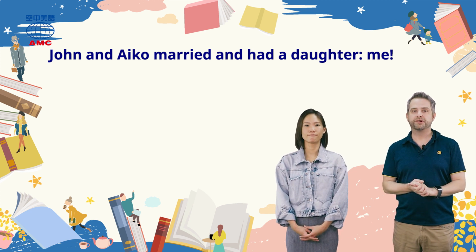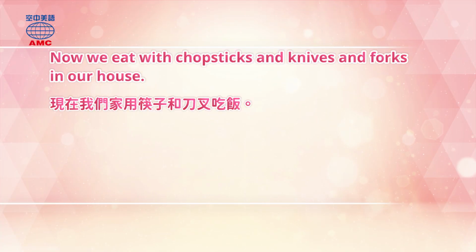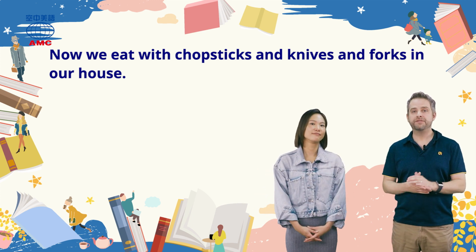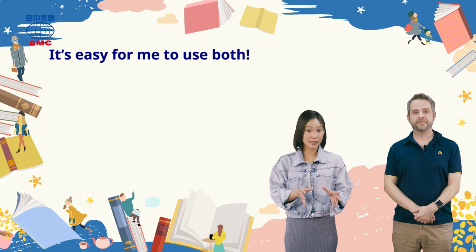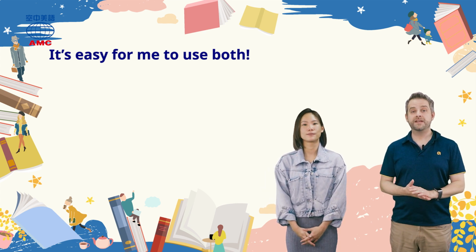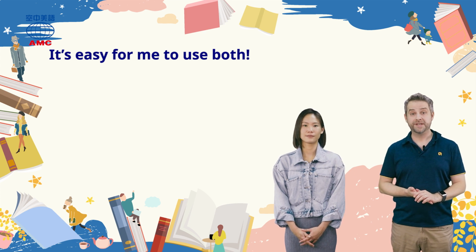Well, let's finish the story. We see that the writer, the daughter, says, now we eat with chopsticks and knives and forks in our house. And the story finishes with the writer saying, it's easy for me to use both. And that's the end of the article, so let's go to the final review time activity of this unit.